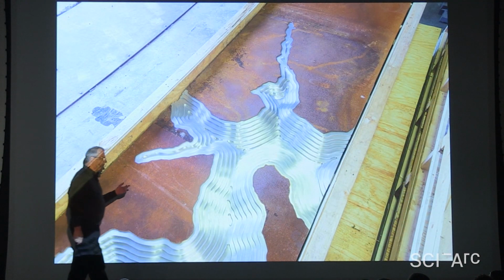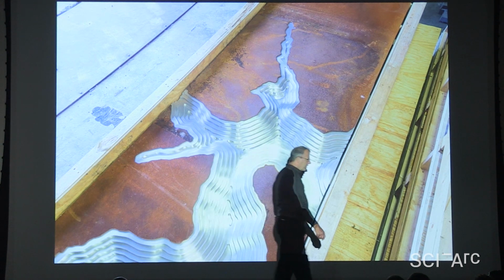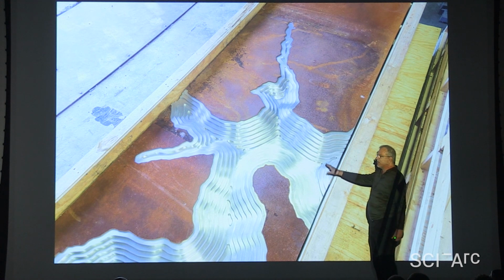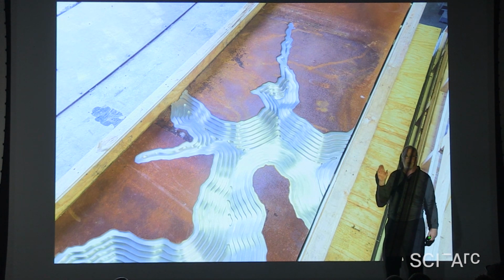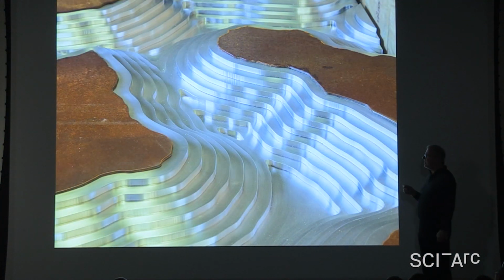So we also, this was a challenge with an architect friend at Gensler. He wanted to do a piece of art for the Hyatt Regency down in Houston. And he wanted a piece that would look like the Buffalo Bayou portion of the river. So in this case, I wanted to use something a little different than water jet, because water jet gives that frosted edge. So we used our mill.